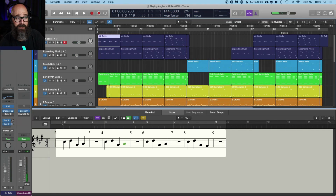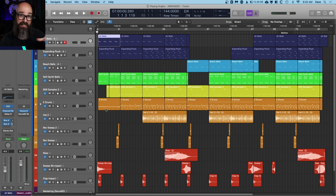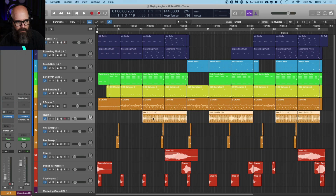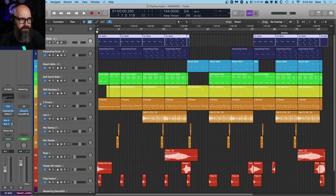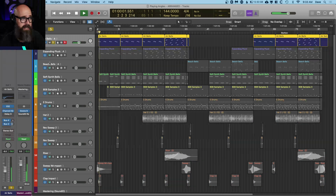Now, the majority of this is stock Logic. I'm using stock Logic sounds, with the exception of an outside loop for the hi-hat, pitched down an octave, and some sweeps and risers and one-shots. I also brought an outside sample into my 808s. But these are just stock Logic air bells using the ES2.